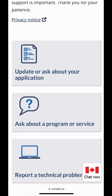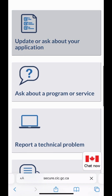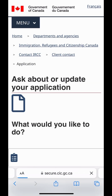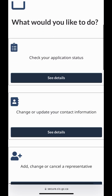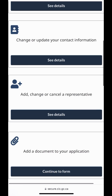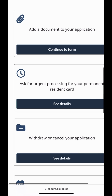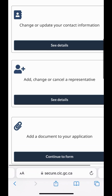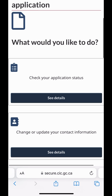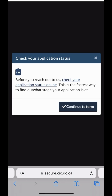Update or ask about your application, ask about a program or service. So we want to update or ask about your application. So what would you like to do? Do you want to check your application, add or change your representative, add a document, ask for urgent processing, withdraw or cancel your application, schedule or change an interview? So you just want to ask or check, let's say check the application status.